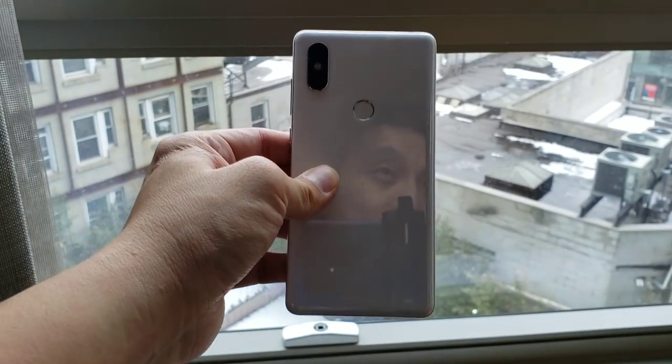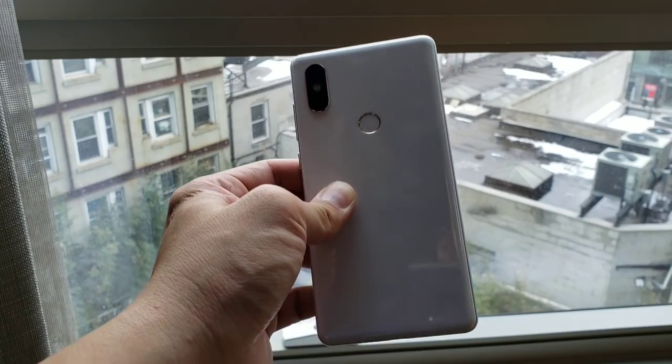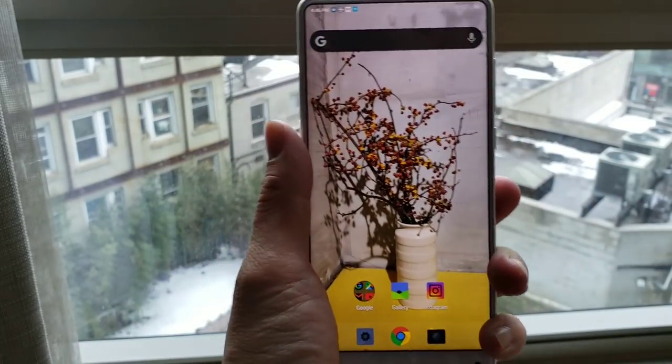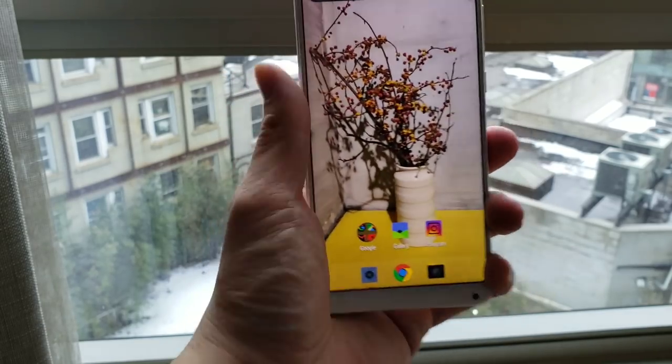I don't know when the phone is launching, although Xiaomi tells me it'll be really soon after the launch event. So probably within a week or two, you'll see pre-sales in China, and then it'll be sold in other markets within a month. So maybe by the end of April, you'll be able to buy this phone.